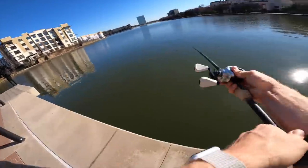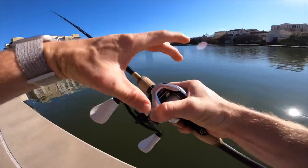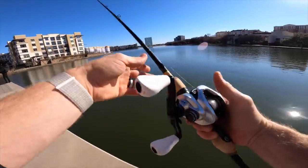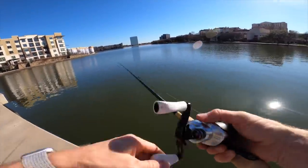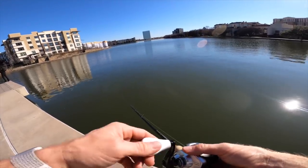Definitely got a sick color scheme. The Tranks 300, 400, etc. are a little bit larger, bulkier, and there's only silver. So this black two-tone really edges it out, especially with the handles that we've got on it now. So yeah, by far my favorite combo, man.